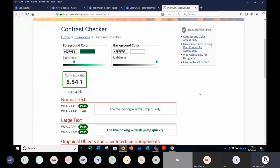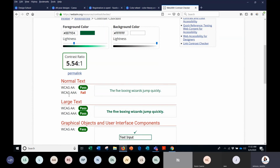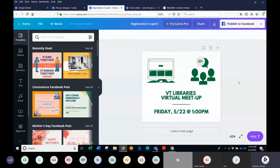So it's not horrible, but it did fail. I think the AAA is the strictest accessibility guidelines, and when it's just normal text, it does fail. So the Vermont green and the white is not horrible, especially if it's bolded, and I usually do bold it. But if I did have text like this, it would fail on some accounts. So the color's not great, but it's not horrible.